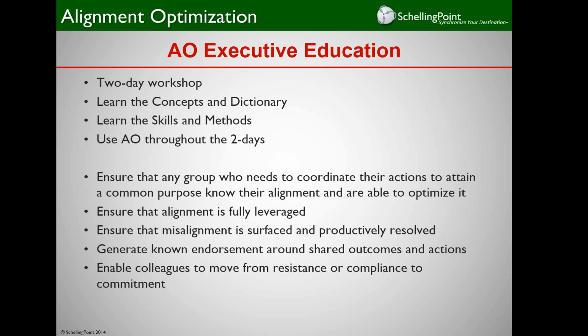Okay. Noreen asks, do you find that behavioral patterns and personality types play into the alignment or misalignment? Thank you.